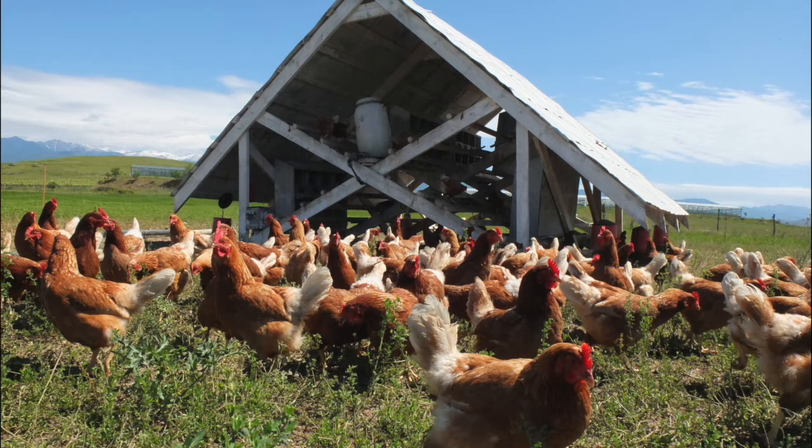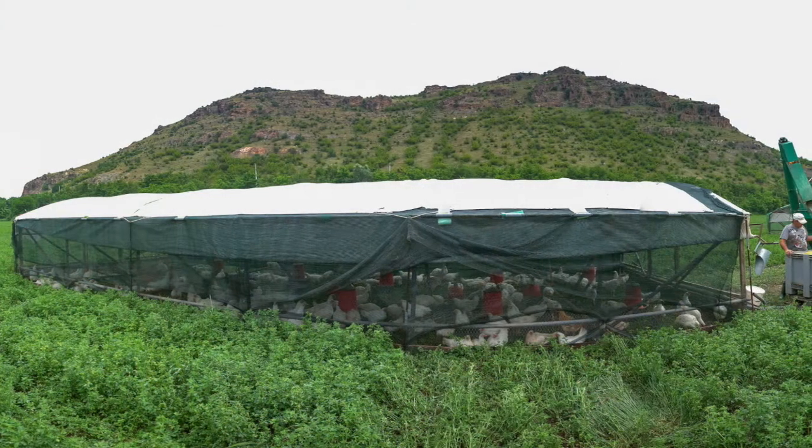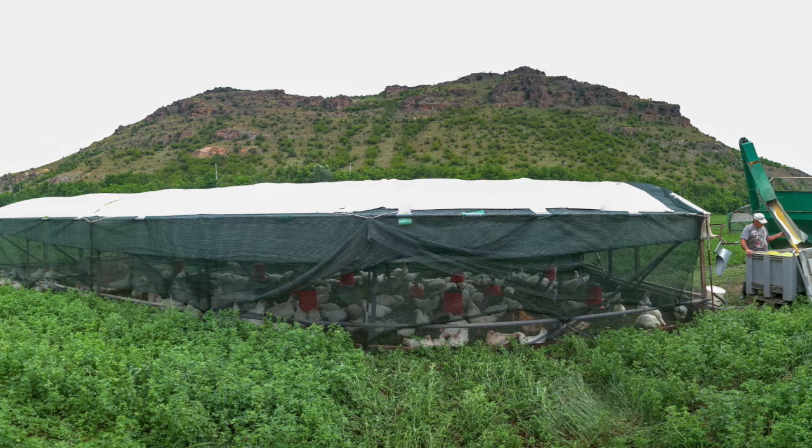So it's a constant change. One place is passed by the same animals not more than two times per year. It's like a five-star hotel where they change the linen every day. And this is very important to change the patterns.